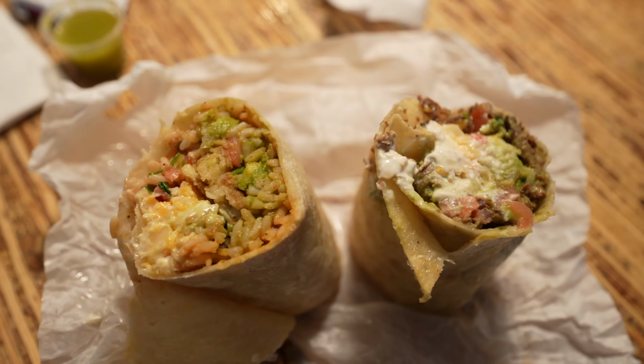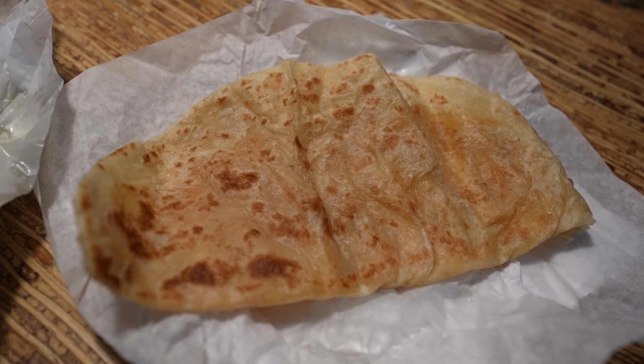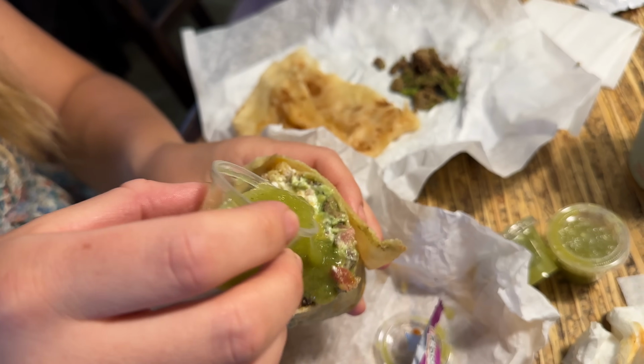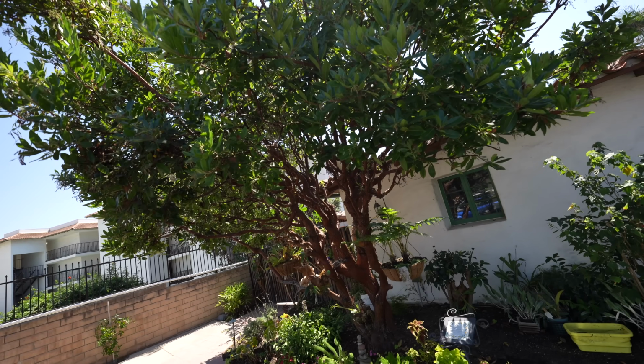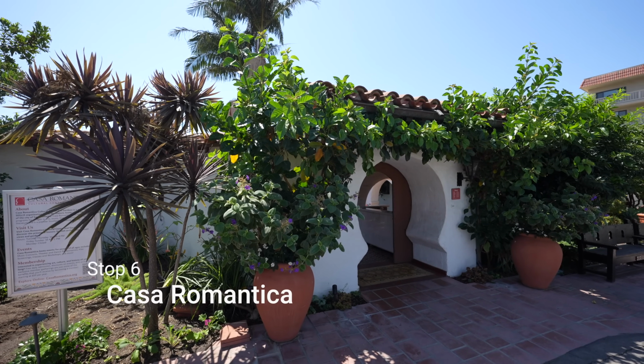Amy and I went halves, half California burrito, half Trestles to share. Pedro's never disappoints, and it was fun to eat it again since it had been years since I had been down here. After that, the kids went down for a nap, and I headed on to Casa Romantica.